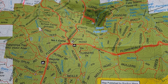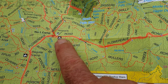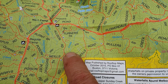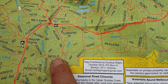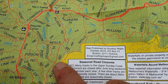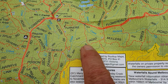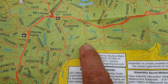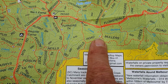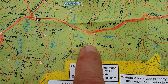Okay guys, so this is where I think we are. We've come past number 1 camp there. We went down Allison Road. This is where those gun shells were, in that little section there. And then we've either peeled off on Neil's Road there or there. And then we've come back along this Neil's Road to this intersection here. And then we've come along here to the intersection of Muller's Creek Road. So that little dot there, I'm pretty sure that's where we are.